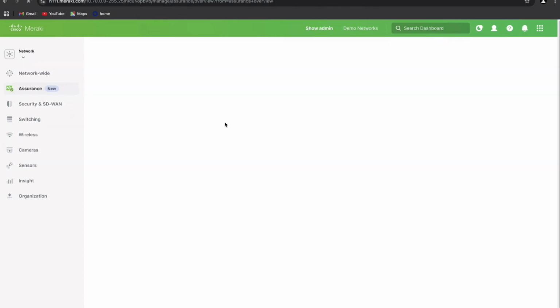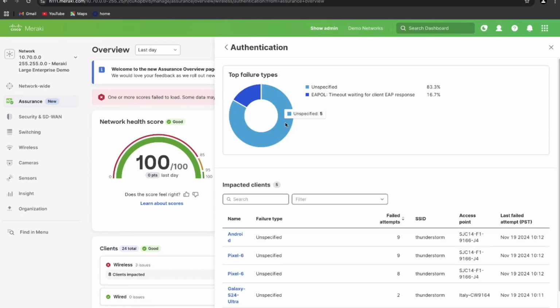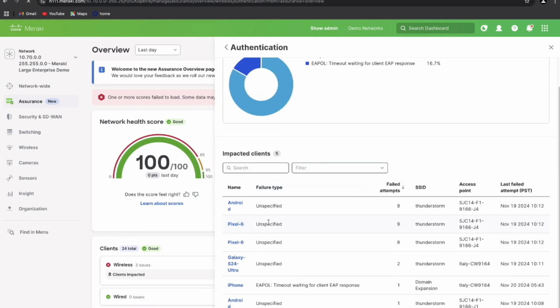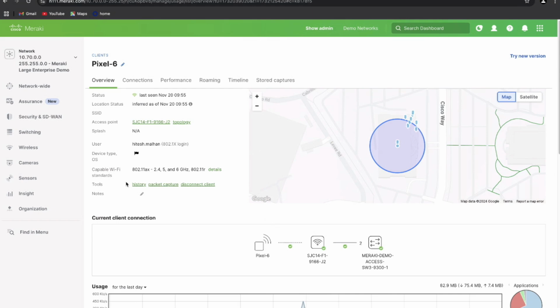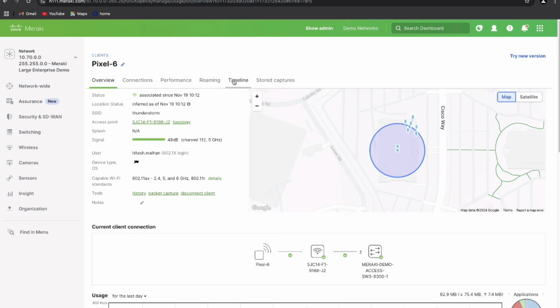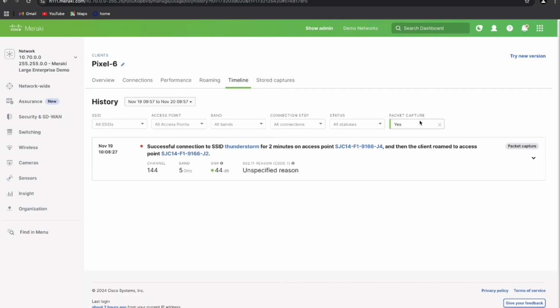Okay, let me go to the next client view here. Going here to the overview page, going to the wireless client, authentication impacts, going here to my Pixel 6 authentication issue. It's going to take me to the client page, showing me what the issues are, and it's going to show me the overall single client experience here. But the cool thing here is, if you go to the timeline view, now you have a filter that you can use to filter all the timelines that have a packet capture. Say, for example, I'm increasing this to the last week. Every time there was a failure, I would see an event here, and there would be a packet capture available for you to download or actually go and view directly.